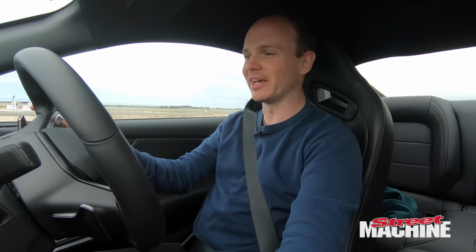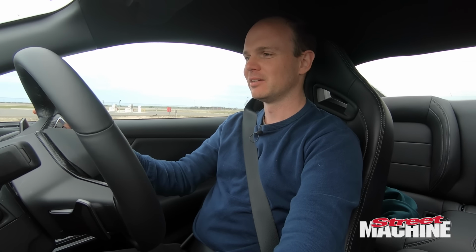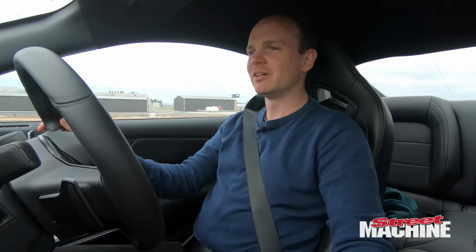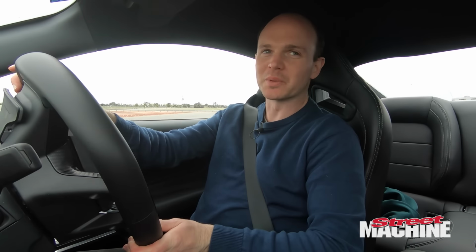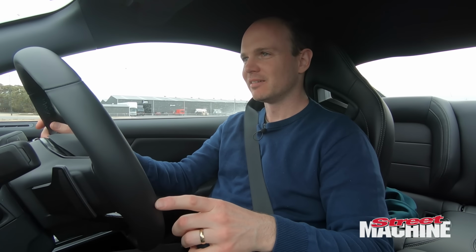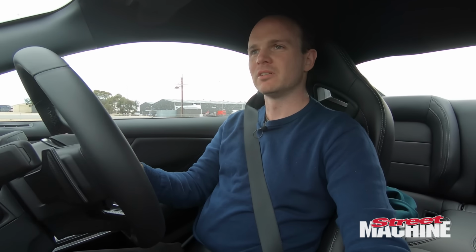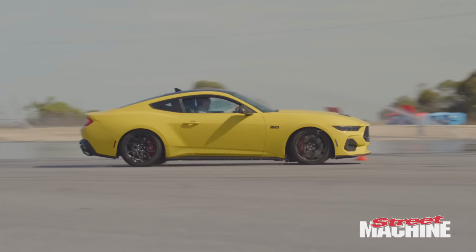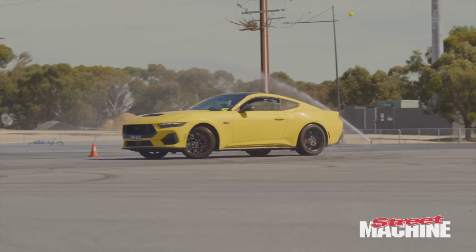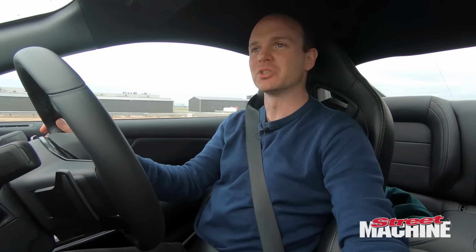Let's turn off the ESP now, just hold the button. Again, don't do this on the road, it's only for track use or if you're on a skid pan. So now, pop that into manual. Copy, James. There we go. Woohoo! That handbrake's on demand. It works really, really well. Instantly locks the rear wheels.